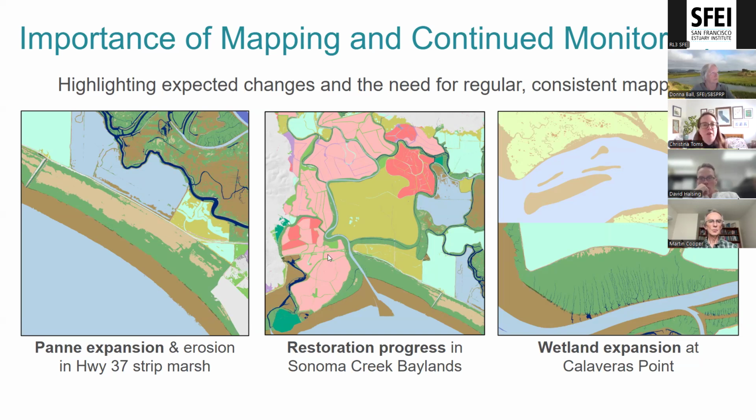It's allowed us to track restoration projects in the Sonoma Creek Baylands as more and more restoration projects there have come online. And it's allowed us to track wetland expansion in the admittedly few places it's happening, but one of them, for example, is Calaveras Point near the South Bay Salt Ponds. That's an area where we're seeing progradation of marsh and conversion of mudflat to tidal wetland.